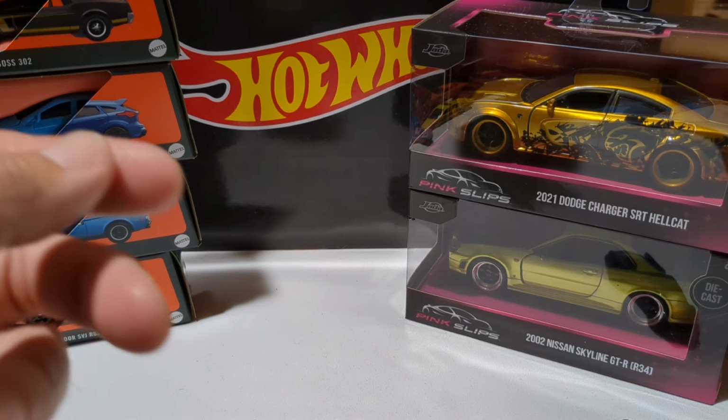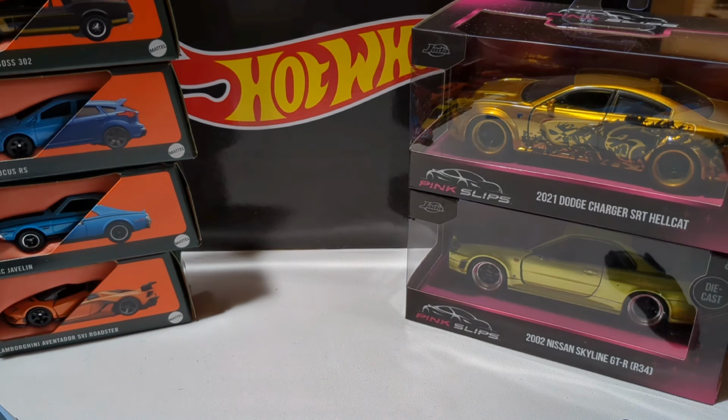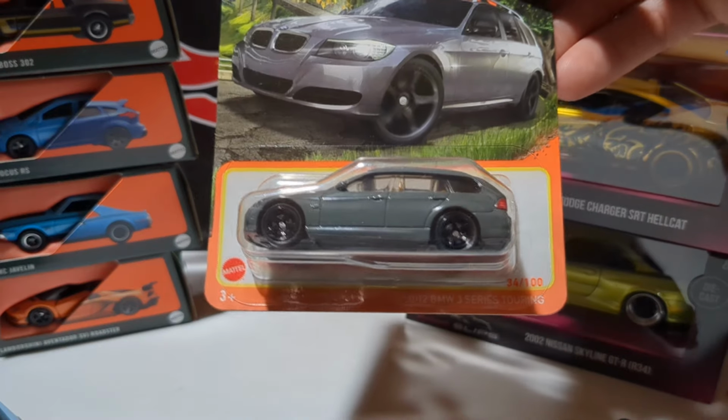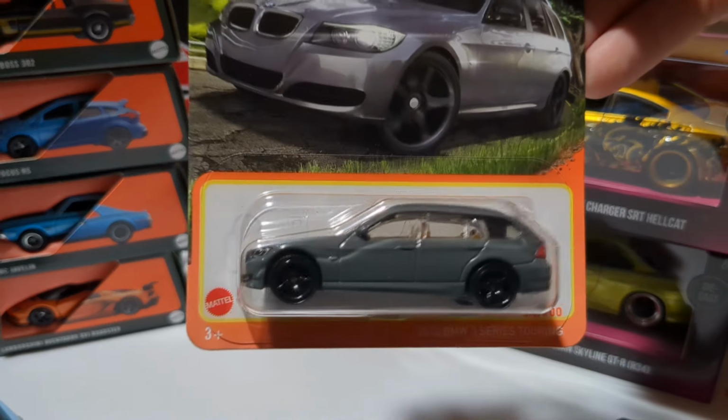Sticking with the Walmart theme, let's see. I think I found most of these at Walmart. Some of these may be Dollar Tree, but you can pretty much say the same for any of these. Just a few Matchbox here. 2012 BMW 3 Series Touring. Really cool little wagon. Nice wheel choice on that.